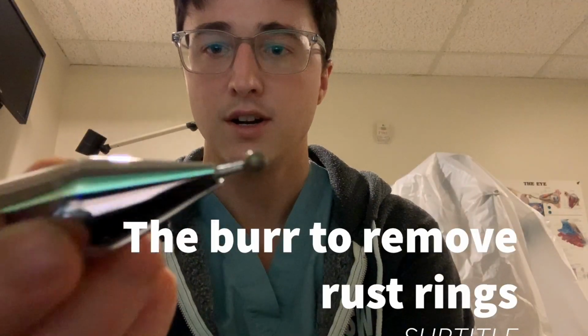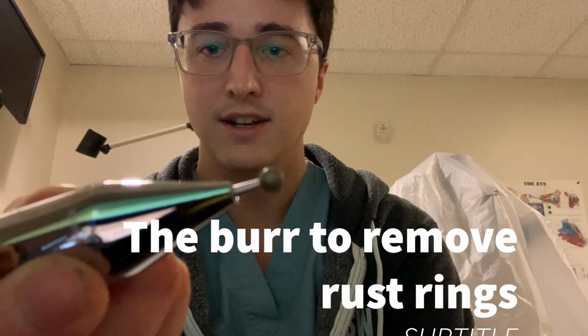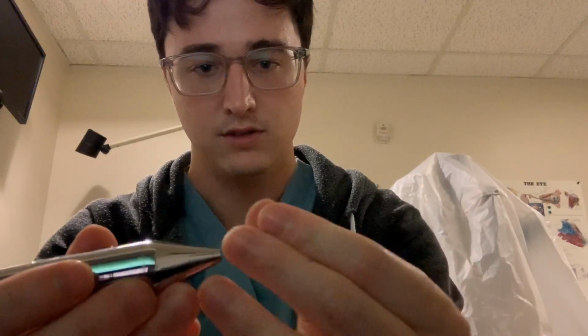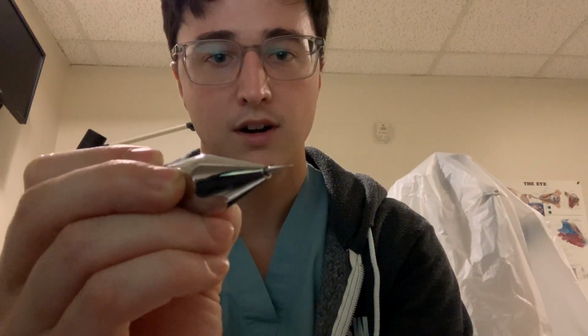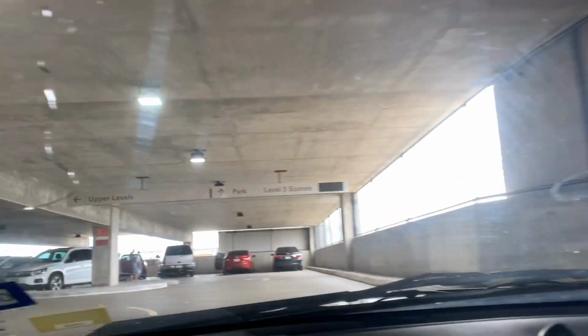Diamond studded burr. And it just spins like this, and it actually repolishes the cornea. And we have this little tip that looks like a little miniature propeller, and it helps kind of dig out rust rings, and it spins too. So that's the burr. All right, headed back into the parking deck at the county hospital.